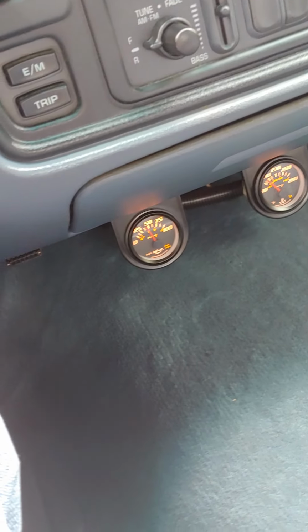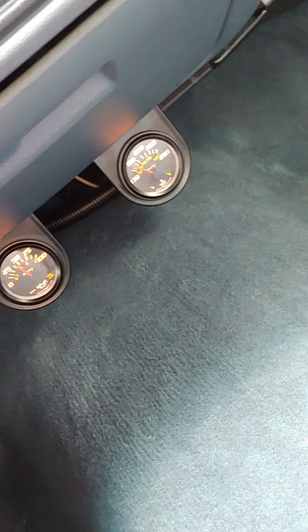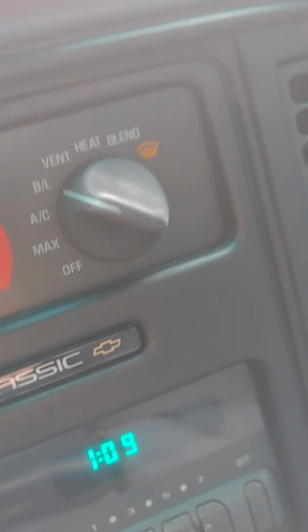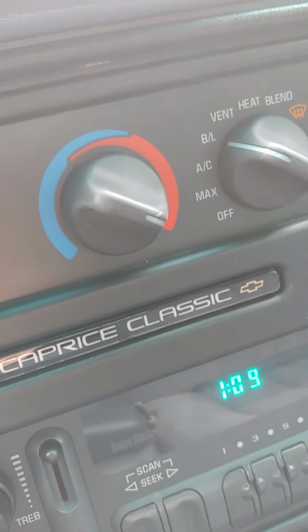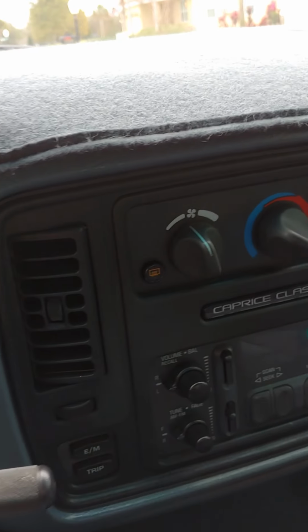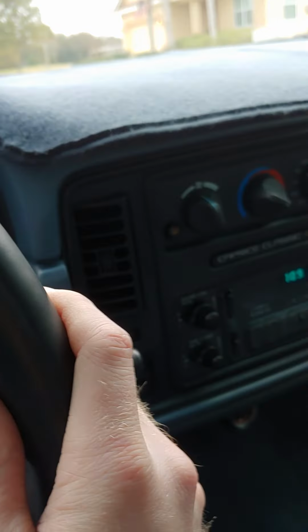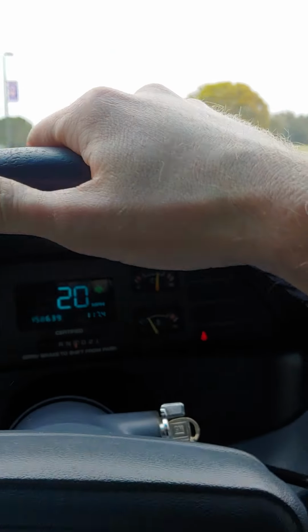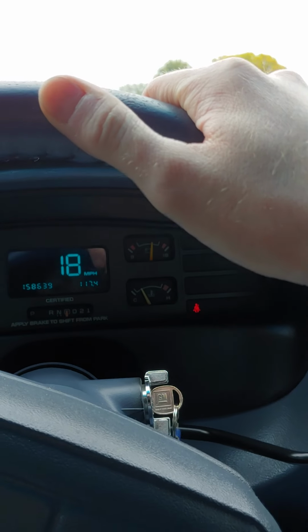Got 50 pounds of oil pressure. The car's running at about 180 right now, so normal temperature 180. If you turn the heater off, like the BL, whatever that means, that's like my heater. I turn that as my heater on. Heater, where it says heat, normally just blows hot air on your feet. But if you have the AC on, or BL, or AC, or max, it kicks on that secondary fan, and the car will not run hot.